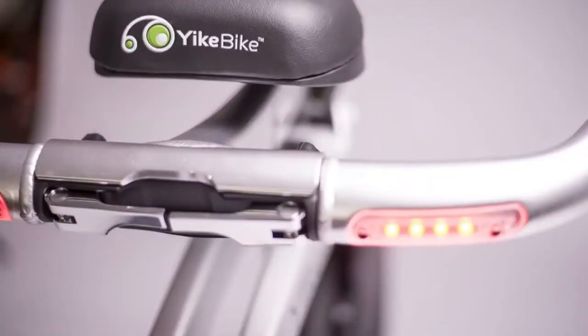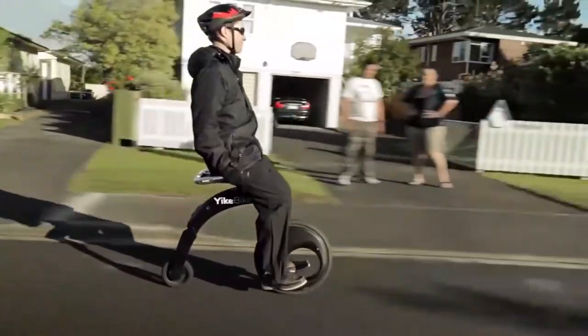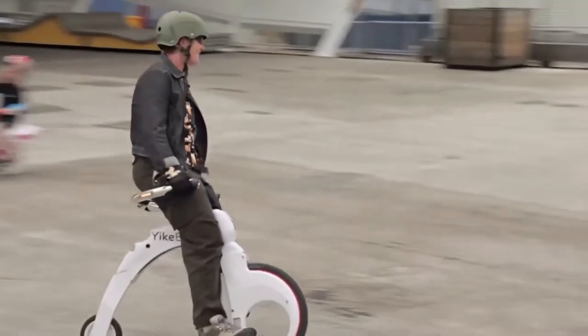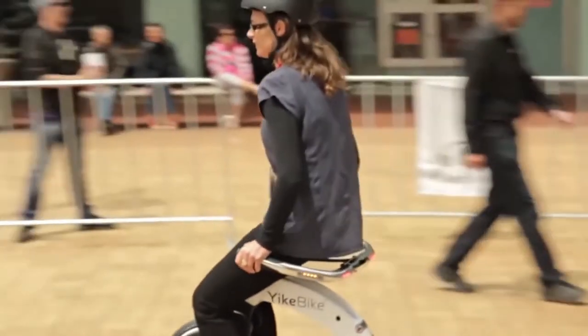Important safety features include high maneuverability, highly visible lighting that is always on, and a distinctive sound so that others can hear you coming.